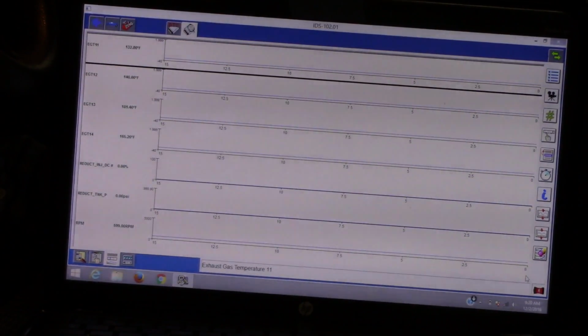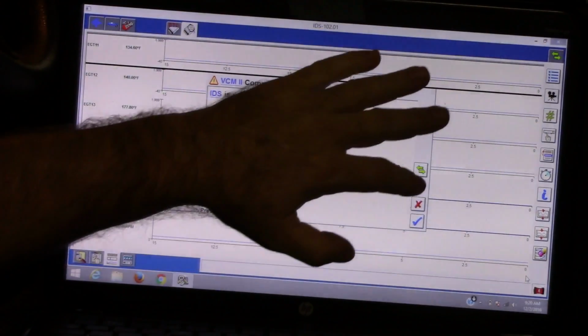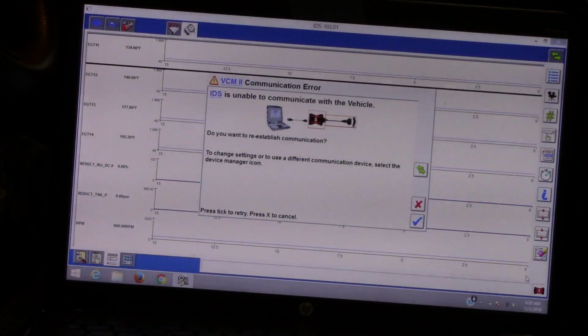We'll be looking for this pressure to increase and this injector to come on. These two right here. Bump the cable.